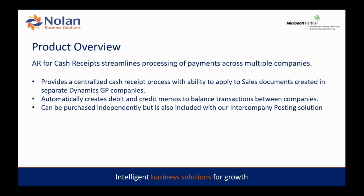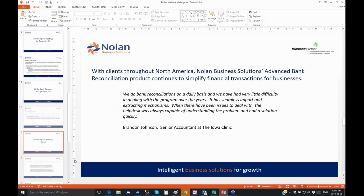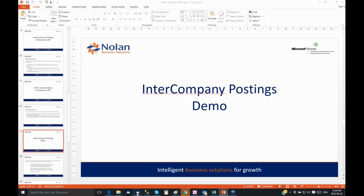Even though this module can be purchased independently, for people who just want to do intercompany for AR cash receipts, it's also incorporated in our intercompany posting solution. So let's have a quick peek at intercompany postings.